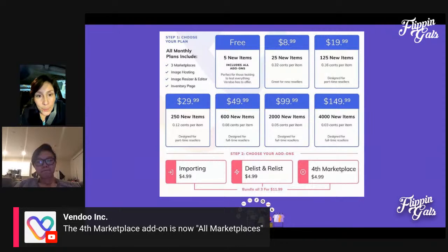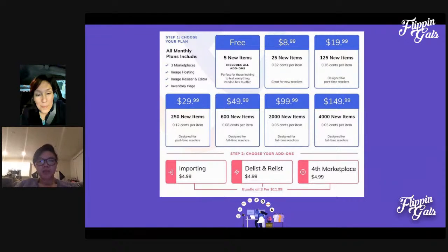And so a clarification here from vendoo, that the fourth marketplace add-on is now all marketplaces. Oh, good to know. That's fantastic. Thanks for the update on that, vendoo. We appreciate that. It's totally worth it.